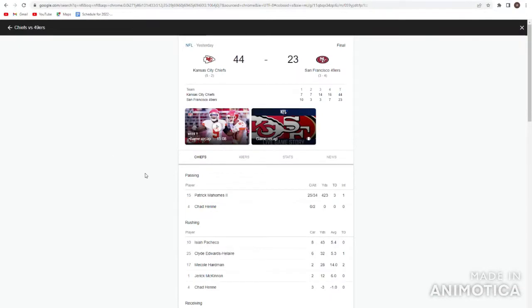And in this one, the Chiefs showed up in a 44-23 win. They scored a lot of points in the second half. That was the difference. They torched the 49ers. They're now 5-2. Big bounce-back game. The 49ers fell to 3-4. They lost their second straight game.